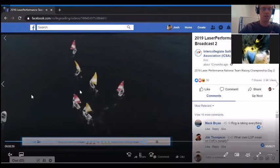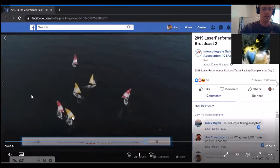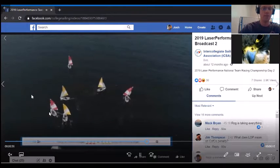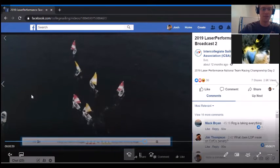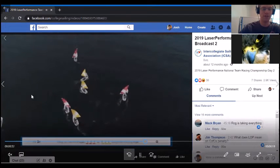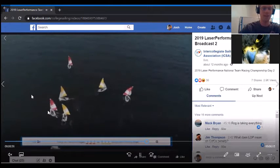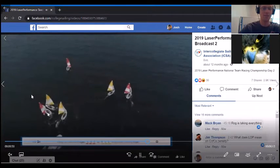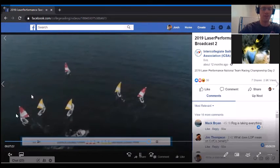So we see this guy's coming over. He's trying to luff up this red boat so that this yellow boat can get out of the way. The red boat sees it, and we can see he's a little bit hesitant. He goes up and goes down, trying to figure out what's the best thing to do. And he starts heading up, but then a little too late, he decides to jibe to starboard. And that's a rule 15 call.